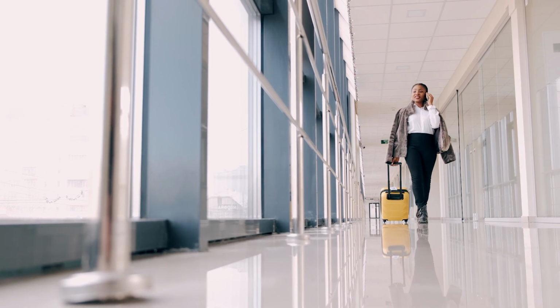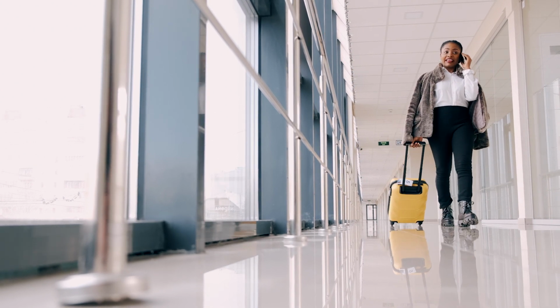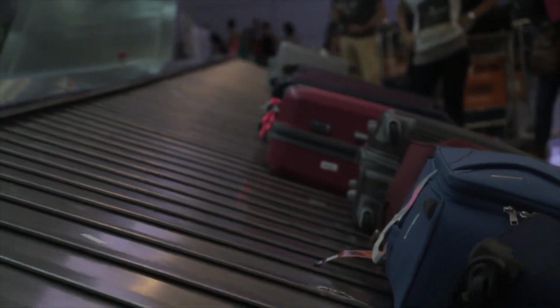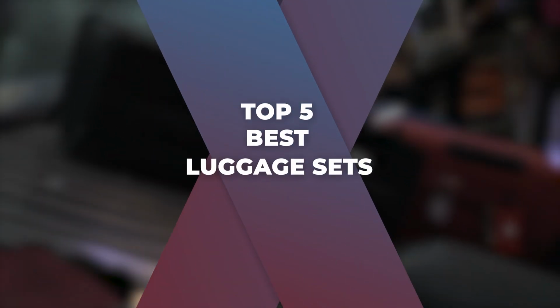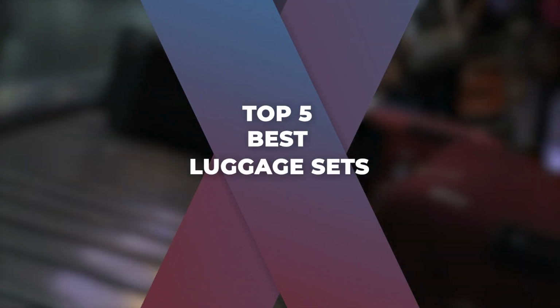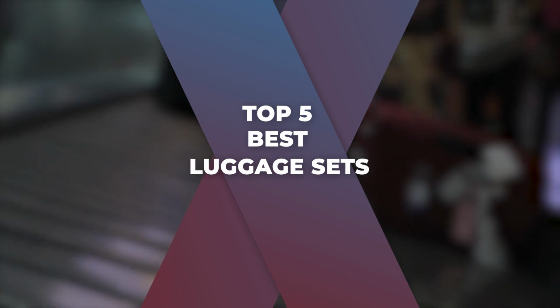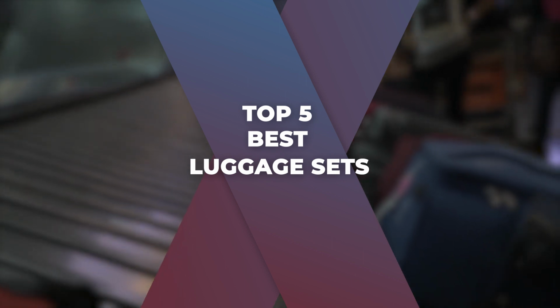Whether you're on a long or short trip away from home or trying to figure out what type of luggage to bring with you, getting a nice luggage bundle would be better than buying single luggages individually and can save you more money that way. We've got the best 5 luggage sets that may actually benefit you, whether you're looking for a new luggage set or shopping around for the first time. So keep watching until the end to learn more about them.